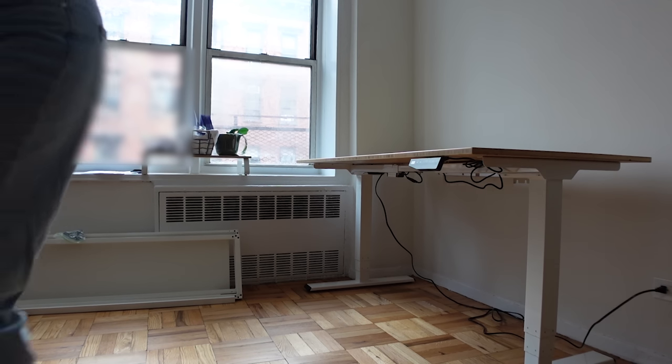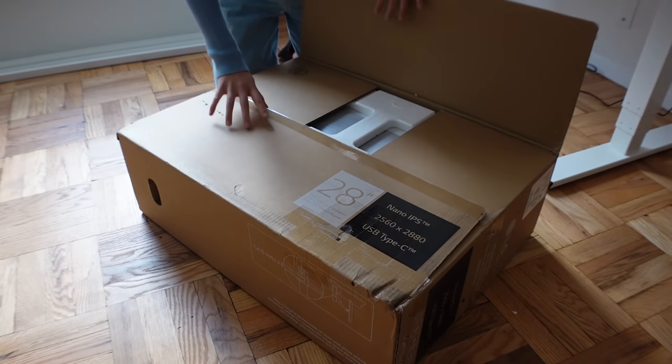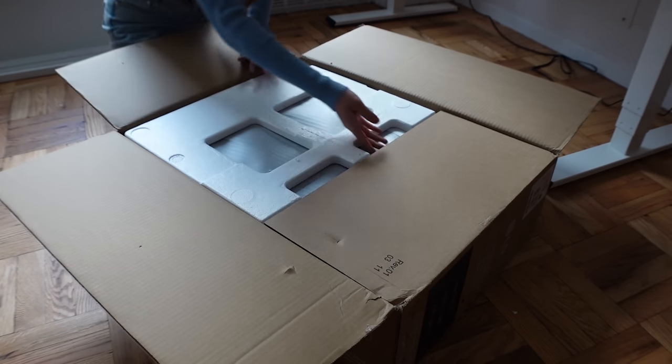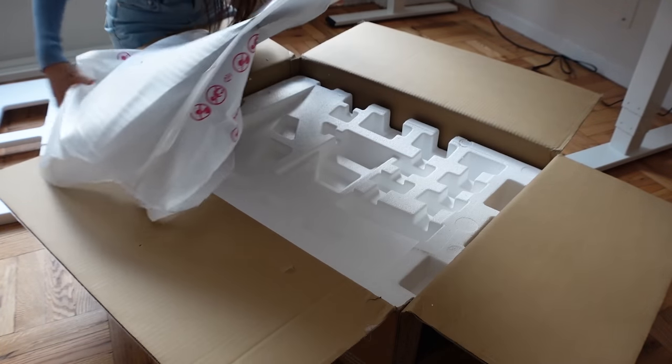On top of a new desk, I also finally got a new monitor. I'm really out here trying to redeem myself after my last apartment tour and up my workstation game. This monitor has a very unique 16:18 aspect ratio that provides the screen space of a double monitor.